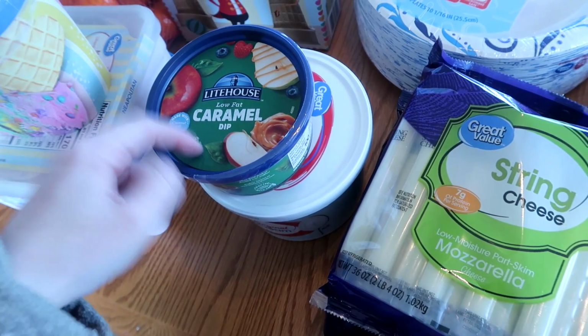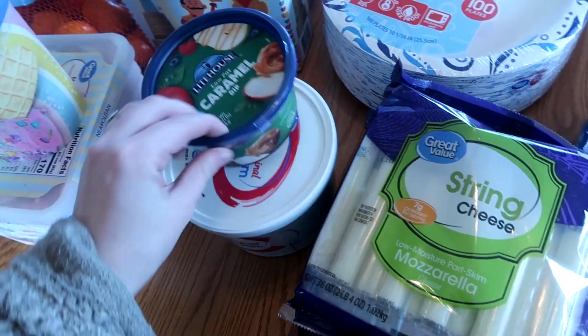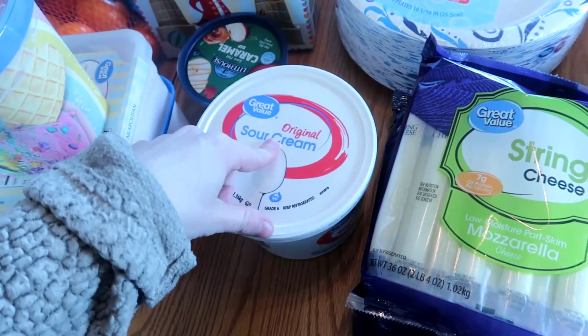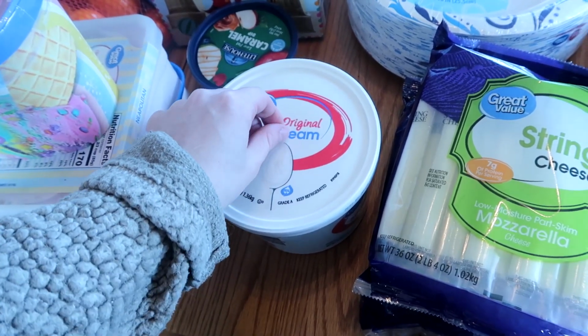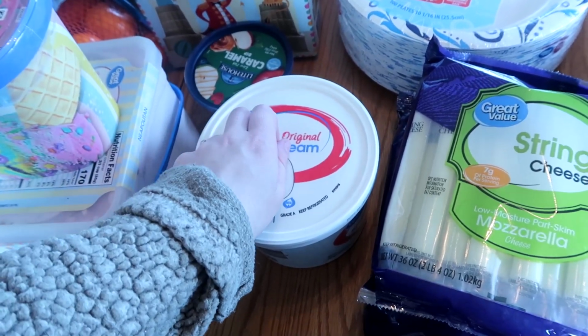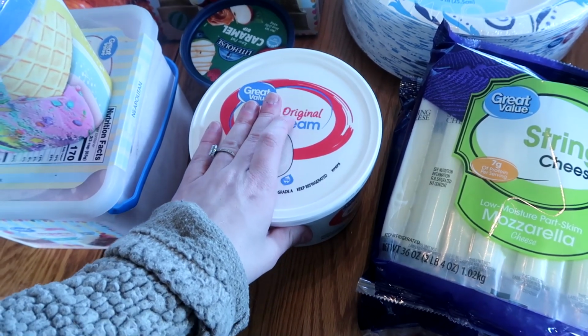My husband asked for a thing of caramel dip for apples, so I made sure I got that. Big old thing of sour cream, always need that. We do go through this whole thing of sour cream a month. We use it in a couple recipes, also for like tacos and things, but especially as we grill. We do baked potatoes for a side weekly, like almost 2 or 3 times a week during the summer, so sour cream happens for baked potatoes.